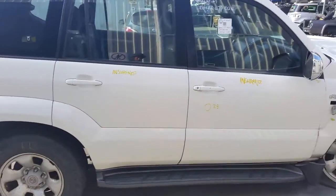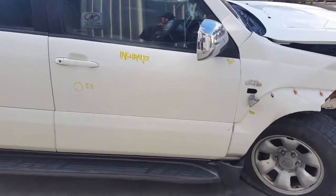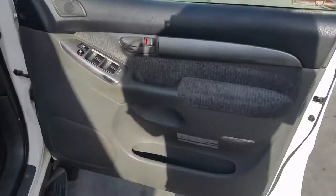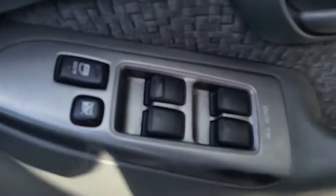Right rear door appears to have no damage. Right front door has one small dent. Right power door mirror in chrome. Driver's side door trim. Power window master switch.